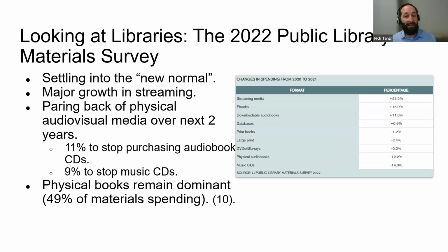Unsurprisingly, we also put quite a bit of money into ebooks and downloadable audiobooks, 15% and 11.8% respectively. But we know that the money has to come from somewhere, so where did it come from? Well, if those were the growth areas, the money came from paring back physical audiovisual media. The biggest cuts were physical audiobooks and music CDs, 12.2% and 14%, to the point where 11% of surveyed public libraries indicated they had completely stopped purchasing audiobook CDs, and 9% stopped buying music CDs. If you buy a new car, there's no CD player anymore. And so that is a trend that is going to continue. There's no going back. I don't think we're going to see a vinyl-style resurgence when it comes to CDs.